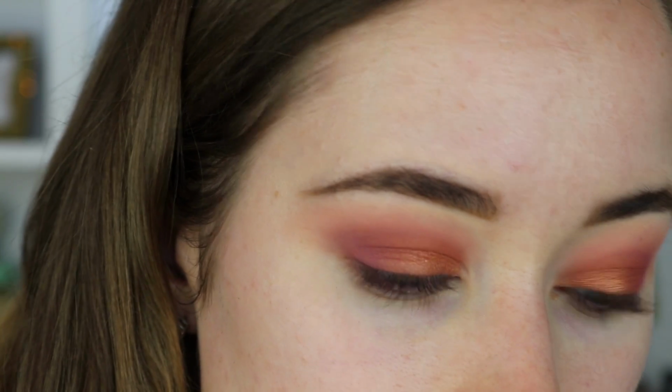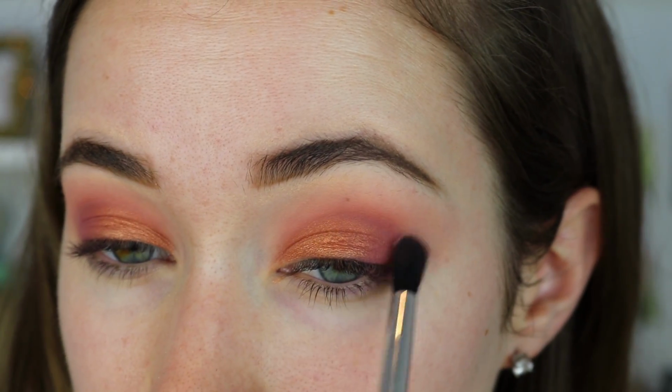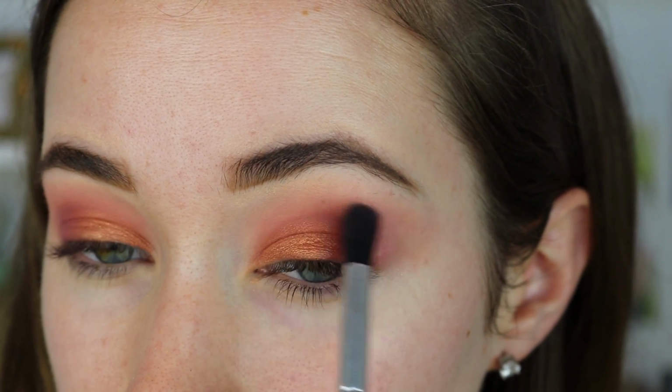Oh, I love this first shade. I think everyone needs it. So beautiful. Okay, I look absolutely crazy right now, I know. But let's move on to the face.